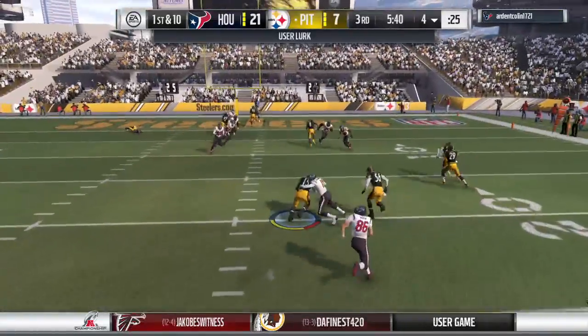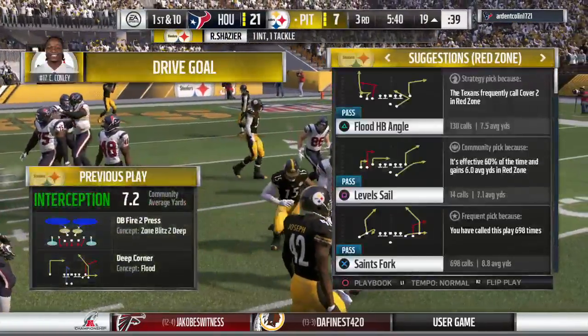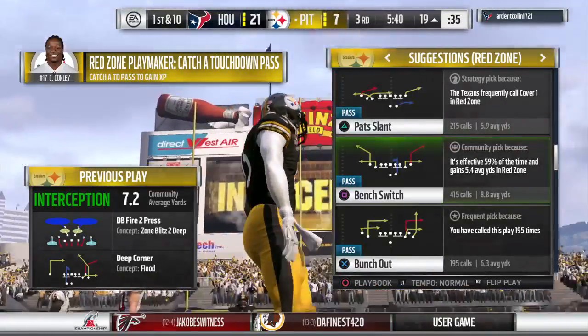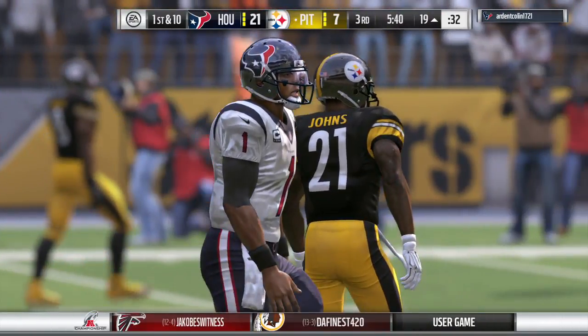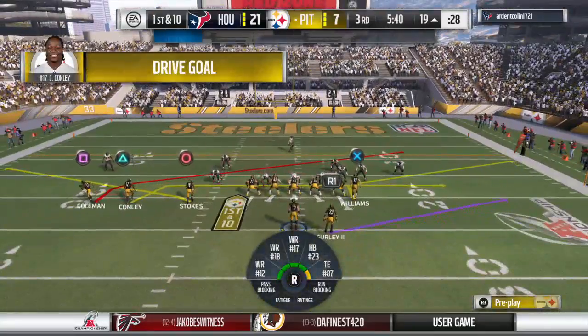And he fires one that's intercepted. Picked off by Ryan Shazier. So they will set up shop. Excellent field position in the red zone at the 19-yard line. And Pittsburgh getting set to take the field. And they had a nice little drive going last time. Threw the interception in the red zone.